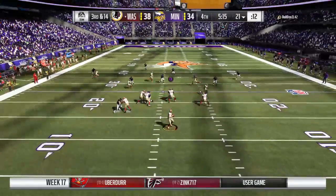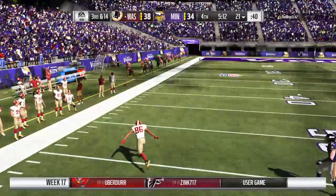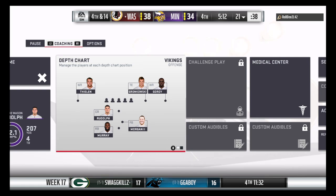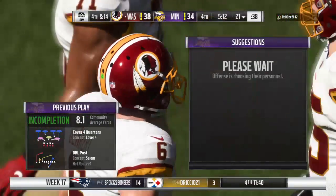Now on third and long, they'll look to throw. It's incomplete. Took a shot. Couldn't connect.